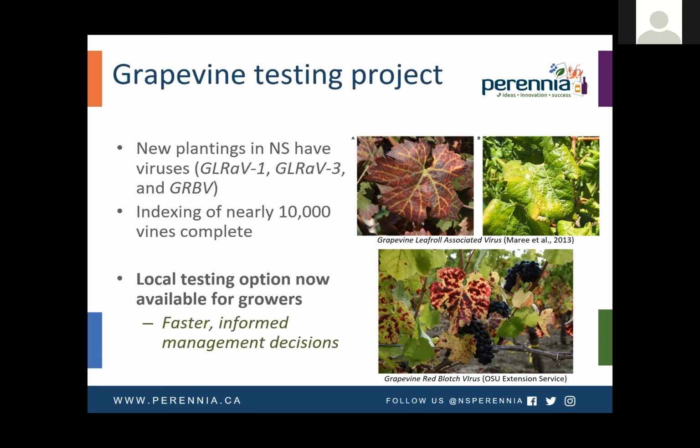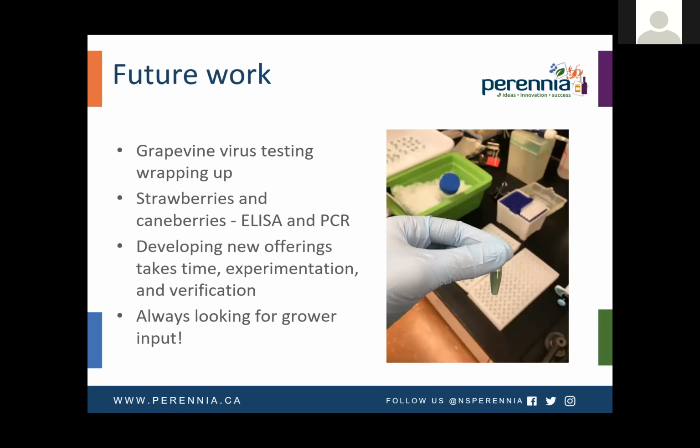So I should state that with this grapevine project, we've been sampling hundreds and hundreds of vines. So it takes us a while to get through that material, and we tend to give those results back to participating growers around this time of year. But if you as a grower have an emergency situation where you want to find out the status of your vines and you drop off samples to us, we are able to turn around those results to you in a few days or a few weeks. So we can really help you make that fast, informed decision. And don't forget that you don't just have these virus results, you also have this team of specialists behind you at Perennia that can help you mitigate that problem. So don't hesitate to reach out.